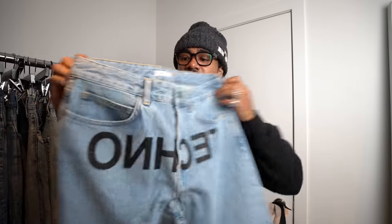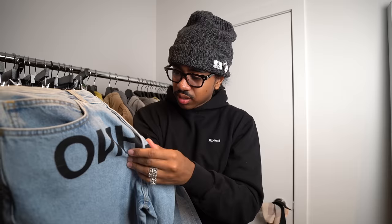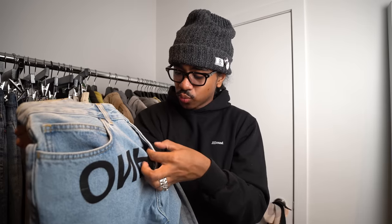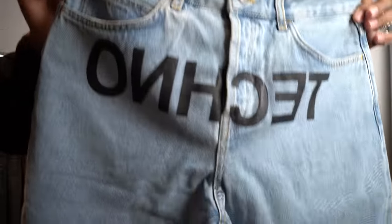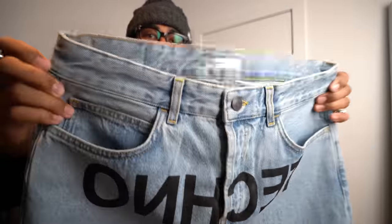Like it reminds me a lot of the Vetements pants that have been done, but obviously this is his own take, and the screen print is super well done. Everything is just fire, like super fire. Can't wait to bust these out. These are gonna be insane. Like I'm really excited to wear these ones.